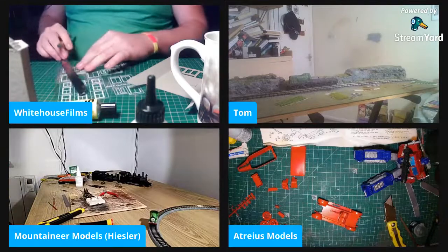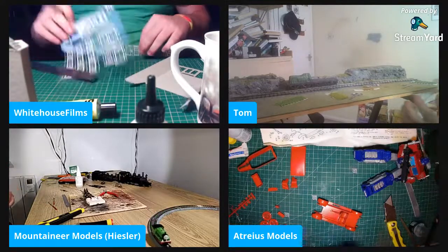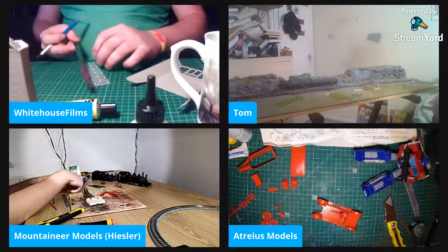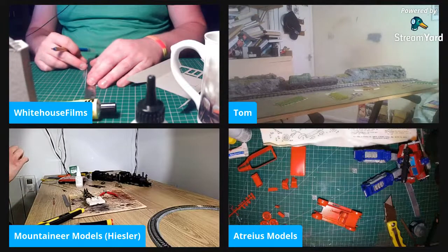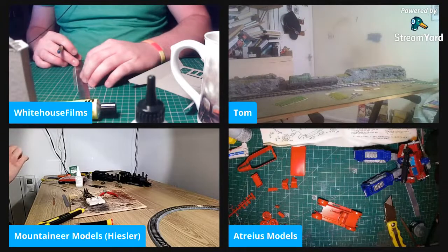I had that trouble the other day. I was trying to glue the roof of my wagon to the body, and the roof slipped out of my fingers and landed in the glue. Oh no! So I had to dry it off and actually take some of the paint off and respray it and then try it again.